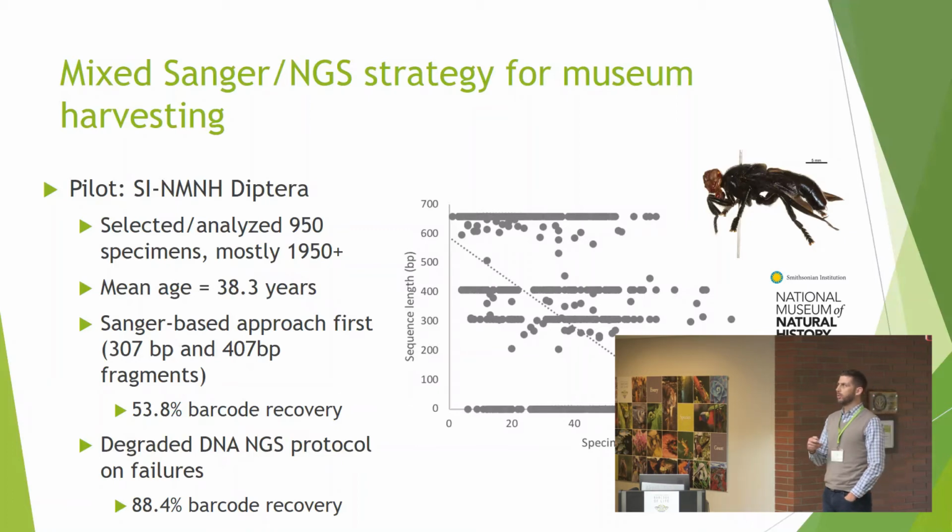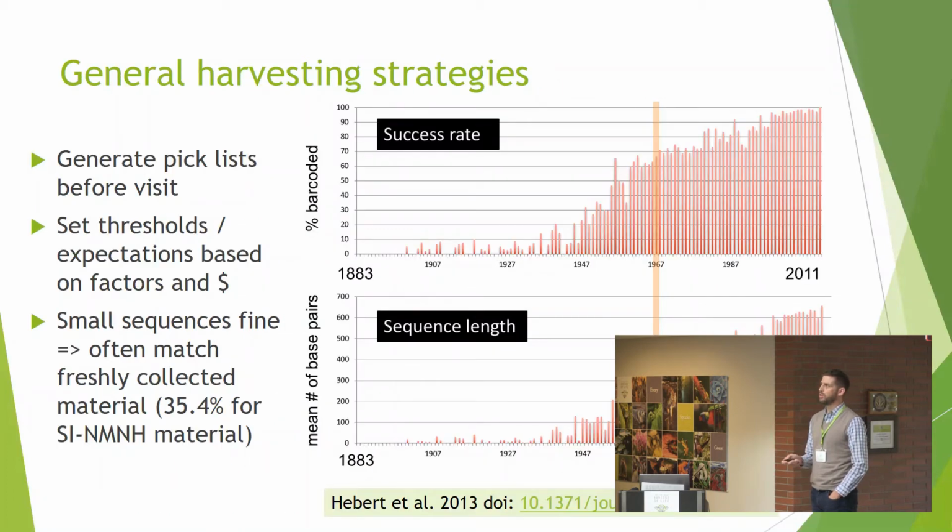So in general, I think when you go out to harvest your natural history collection or another, it's good to have pick lists, using checklists. BOLD has a fabulous checklist system now that you can use. You probably want to set your thresholds and your expectations based on how much money you can put towards it, and all those factors that might come into play. And don't be scared about getting just small sequences. You often do get matches to freshly collected material in the Global Malaise program or other projects on BOLD.